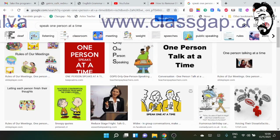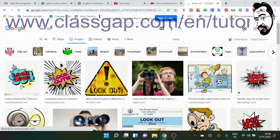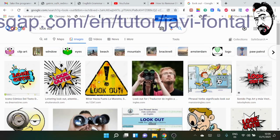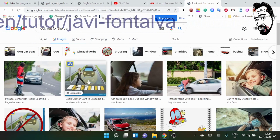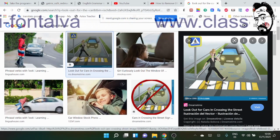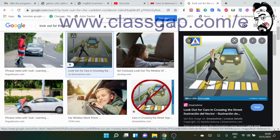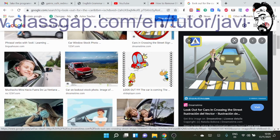Okay, look out. Look out means be careful, pay attention. So for example, when you're crossing the street, you have to look out for cars. You have to pay attention. Be careful, yeah? Look out.